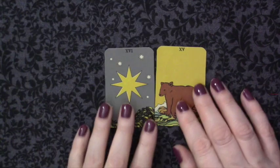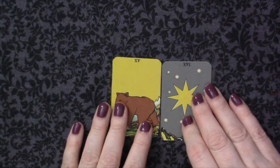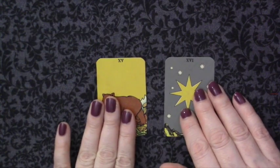Again, I'm keeping these real simple because we're just trying to get the basic idea of these cards. But these are both positive cards.